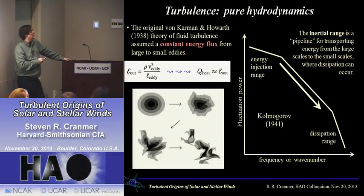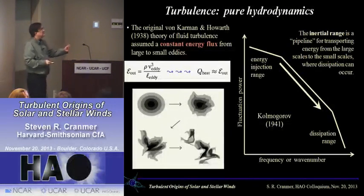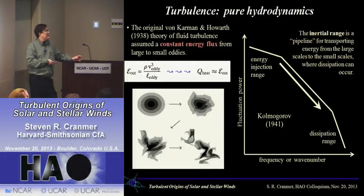The reason we care about that is because eventually the cascade reaches small enough scales that new physics starts to take over. We call it the dissipation range because on small enough scales in a hydrodynamic gas or fluid, things like viscosity or thermal conductivity can take over and damp out, essentially frictionally remove, the kinetic energy in these eddies and turn it into heat. In a magnetized plasma, there's a whole host of other dissipation mechanisms that can kick in as well.